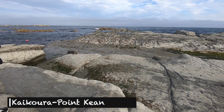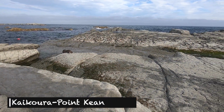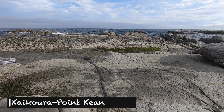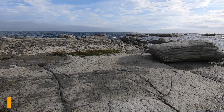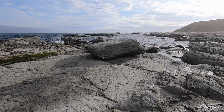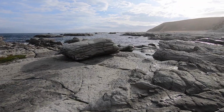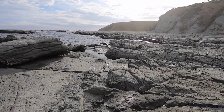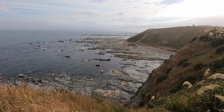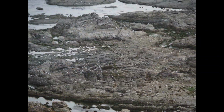If you're driving around the entire South Island, you will surely pass by this place called Kaikoura. It's a small town famous for whale watching, and there's also a seal colony here. Here in the video you can see it's supposed to be a seal colony, but we actually haven't seen too many of them around. There's also a short hiking trail along the peninsula overlooking the coast that's very, very nice to walk.